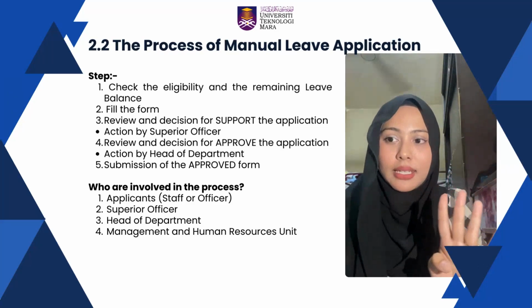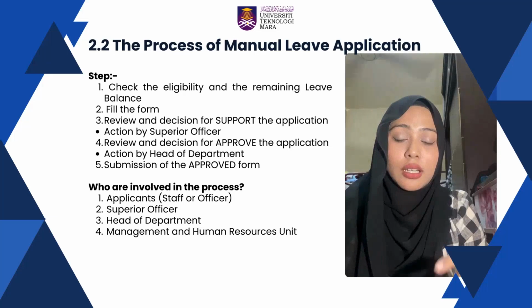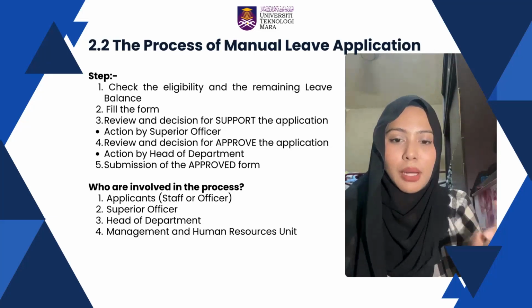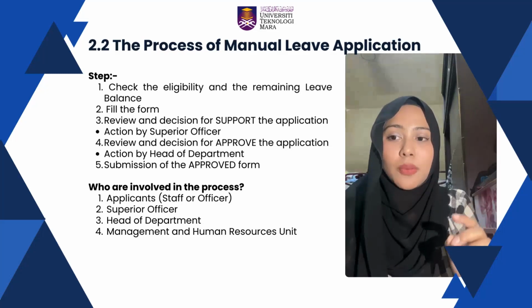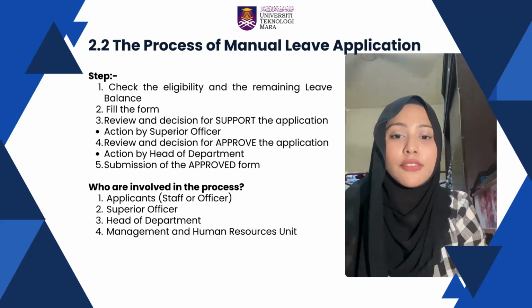The fourth step is the filled form that has been endorsed by the superior officer will be forwarded to the head of department for approval. However, the head of department will cross-check with the superior officer to ensure that there is no problem with the date of leave taken.